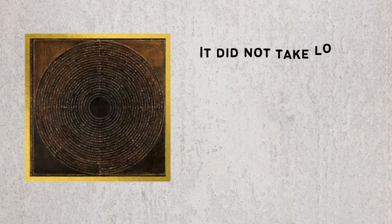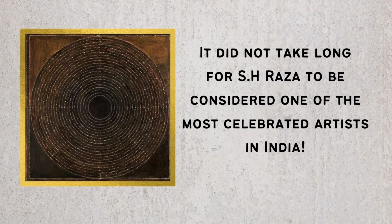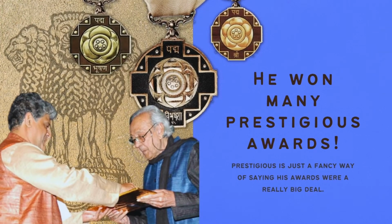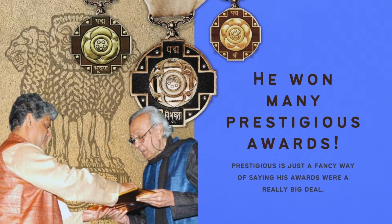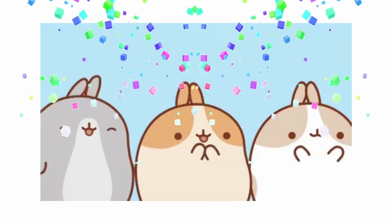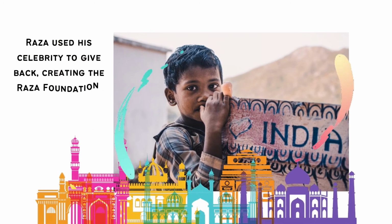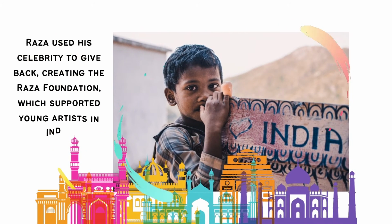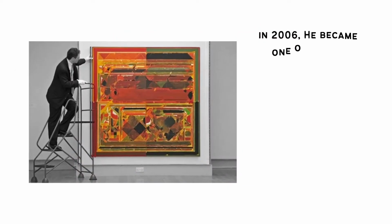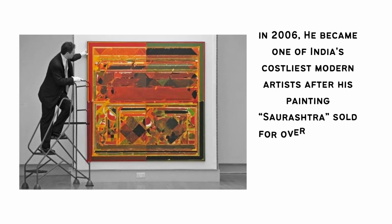It did not take long for S.H. Raza to be considered one of the most celebrated artists in India. He won many prestigious awards. Prestigious is just a fancy way of saying his awards were a really big deal. Raza used his celebrity to give back, creating the Raza Foundation, which supported young artists in India. In 2006, he became one of India's costliest modern artists after this painting sold for over $3 million.